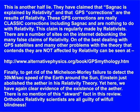This is another half-lie. They have claimed that Sagnac is explained by relativity, and that GPS corrections are the results of relativity. These GPS corrections are really classic corrections, including Sagnac, and are nothing to do with relativity. This claim is regularly made by relativists. There are a number of sites on the internet debunking the many false claims of relativity. One of the best, dealing with GPS satellites and many other problems with the theory that contends they are not affected by relativity, can be seen at the following link.